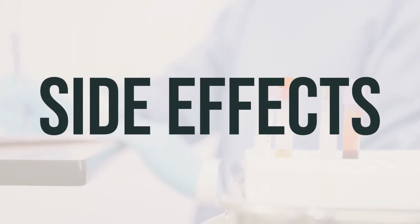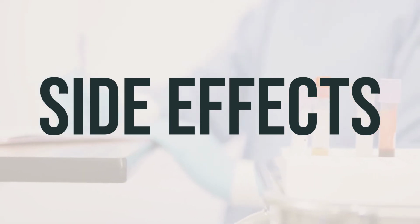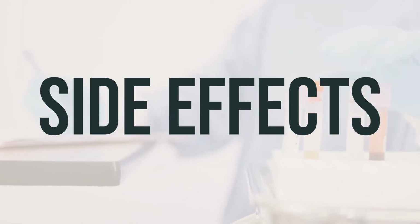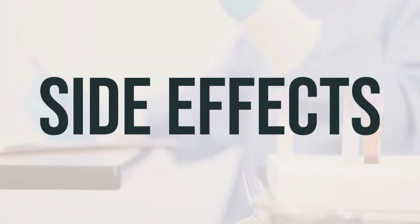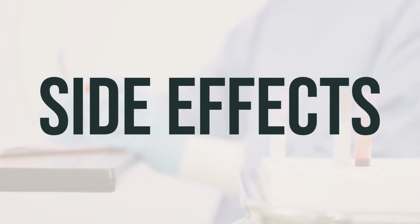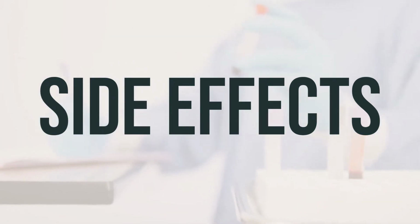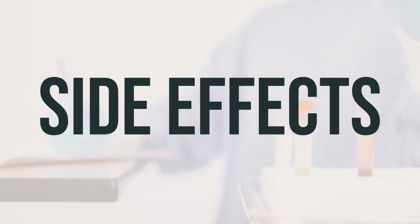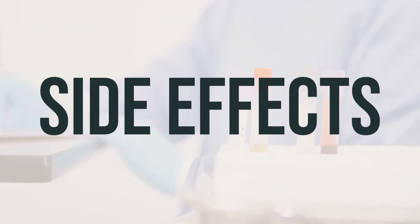Some common side effects of Pacerone may include nausea, vomiting, constipation, loss of appetite, shaking, or tiredness. However, many people using this medication do not have serious side effects. It has been prescribed because your doctor has judged that the benefit to you is greater than the risk of side effects. You should tell your doctor right away if you experience any serious side effects, such as easy bruising/bleeding, loss of coordination, tingling/numbness of the hands or feet, uncontrolled movements, or new or worsening symptoms of heart failure.